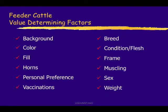There's a group out in Southwest Virginia doing a lot of cooperative marketing together, similar to the way some of you have done in this area, putting some load lots together. But those load lots of vaccinated, wean, preconditioned cattle are really commanding a premium now.